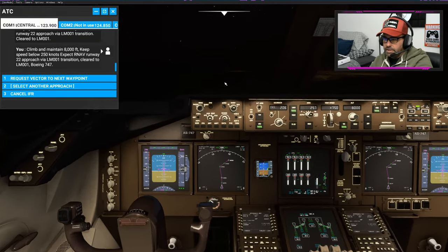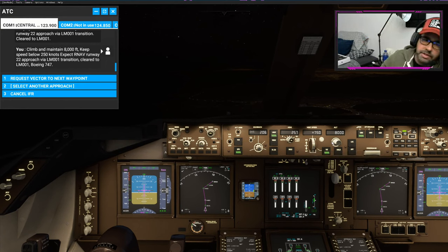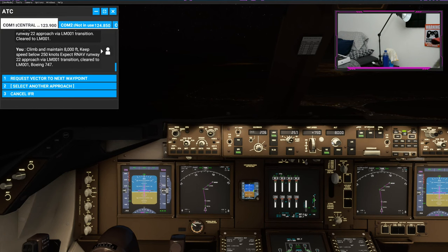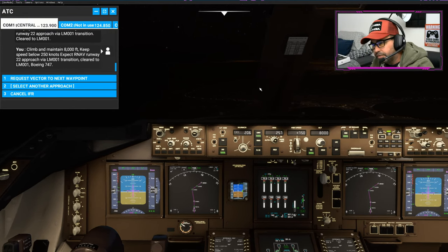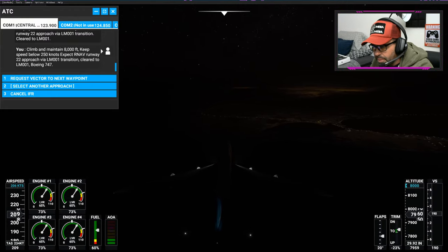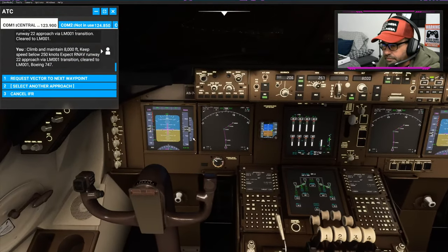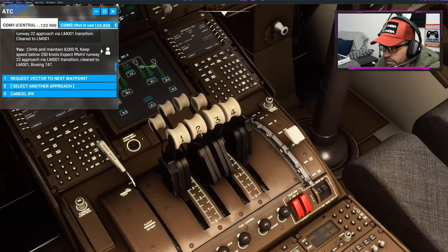All right, approaching 8,000. They're probably going to tell us to decrease our altitude for a second here, so we will be doing that very shortly. Let's see. We've been up here for 32 minutes. It's only supposed to be a 15-minute flight, but it tends to happen when you're having too much fun. Very interesting.